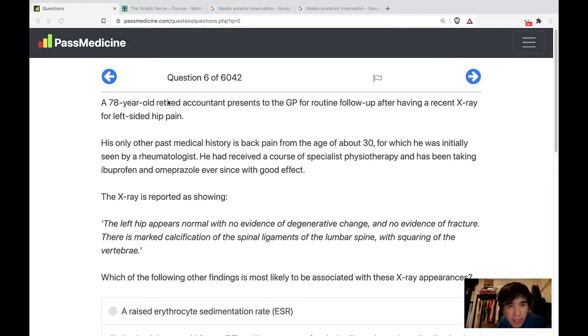So this 78-year-old retired accountant has had a recent X-ray for left-sided hip pain. Back pain from the age of 30, seen by rheumatologists. Course of specialist physiotherapy, ibuprofen and omeprazole. Ibuprofen is an NSAID for the pain. Omeprazole is a PPI for the side effect of NSAIDs, which is gastric ulcers.